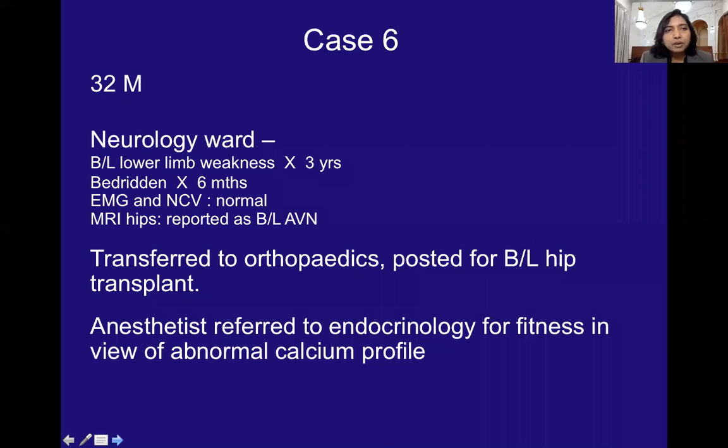This was a 32-year-old farmer, and he was running from pillar to post. First, he went to a neurologist, saying both my lower limbs are weak, I'm bedridden. The neurologist did EMG, NCV, all was normal. Then the neurologist did an MRI, which showed bilateral avascular necrosis of the neck of femur. Because of that MRI report, the neurologist transferred the patient to an orthopedician, who said, now I'm going to replace both your hips, and the patient was posted for hip replacement.